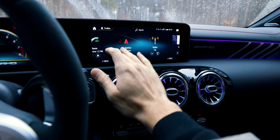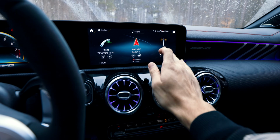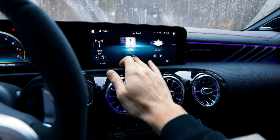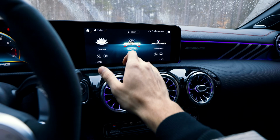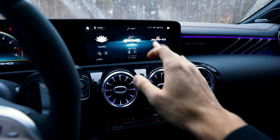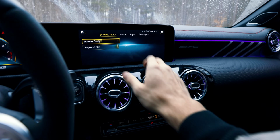So you kind of have a main screen here, and you can go over the different options: navigation, phone, radio, then you have media if your phone's connected, comfort, which is essentially the air conditioning and those things, track pace if you have that option, AMG performance, which gives you a bunch of AMG performance styles, which we can go over right now.